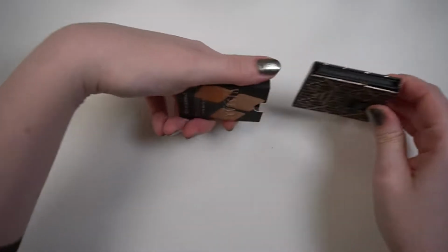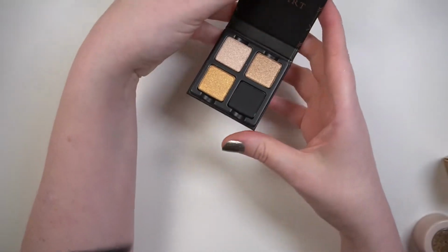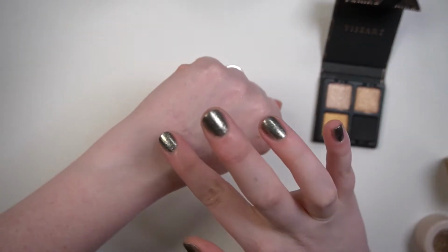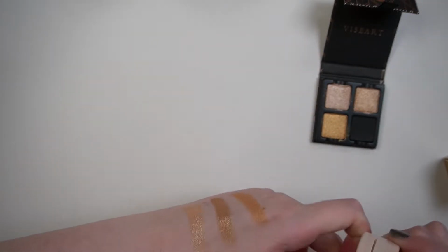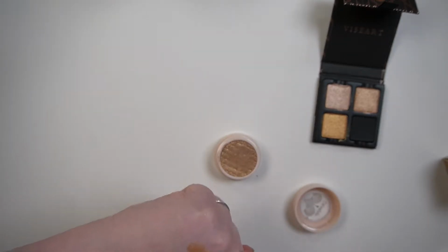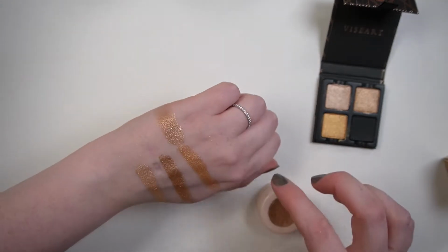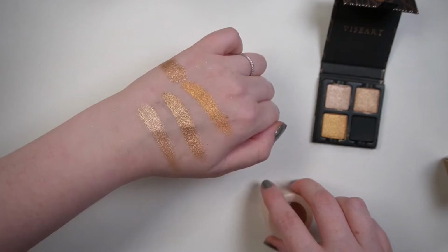Okay, so let's take a look at this Viseart little palette here. So this one, I guess I can swatch these three lighter metallics. There's, again, a more true gold and then a bronze and kind of a more champagne. Has a really beautiful texture to it. Kind of curious, actually, going back into these ColourPop. I think the Viseart is much more of a yellow gold, versus that one, which is almost more similar to this color from the Viseart palette, more of a bronze tone.